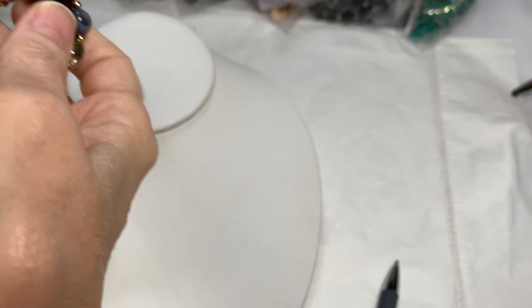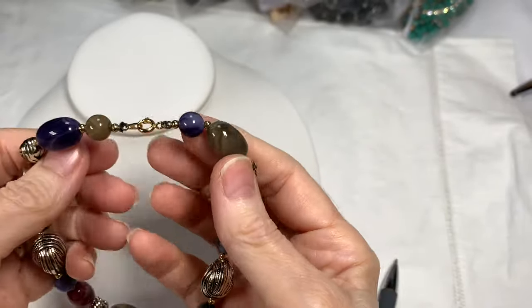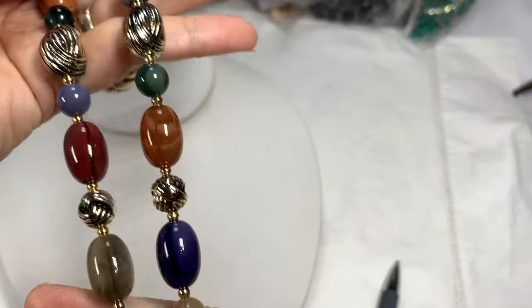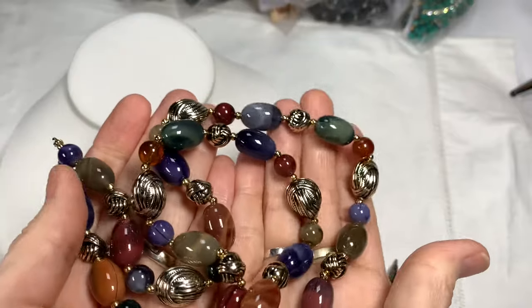Next, I just could not resist offering this awesome vintage necklace. A lot of us love these older lucite pieces. They're just so comfortable to wear. We love all the colors and we love the versatility. And this one was no exception.